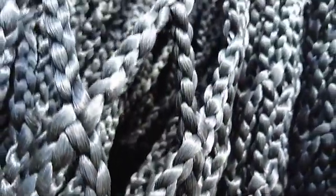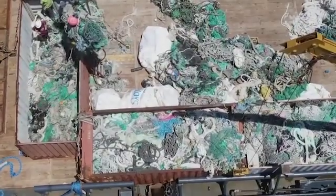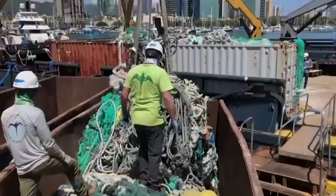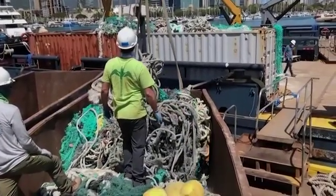I think that research on lost gear and ghost fishing is extremely important. These fish that are killed by lost gear are killed for no reason, not to mention the marine mammals and turtles and other animals that we like.